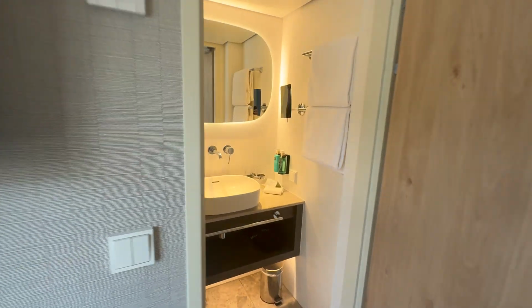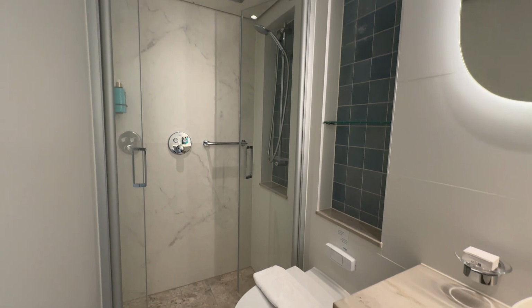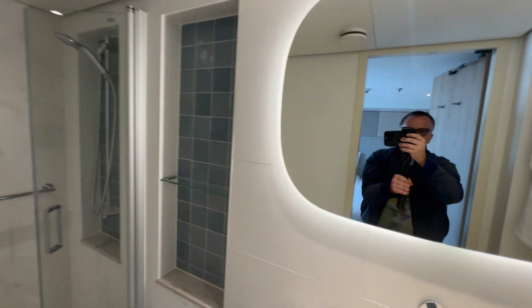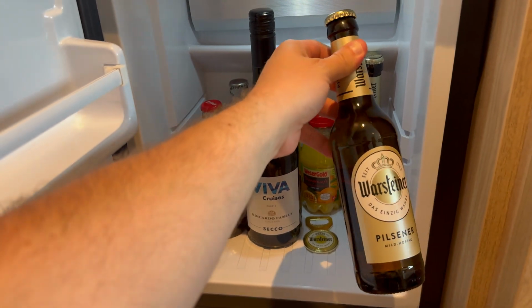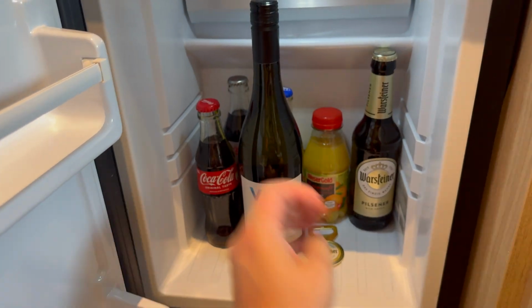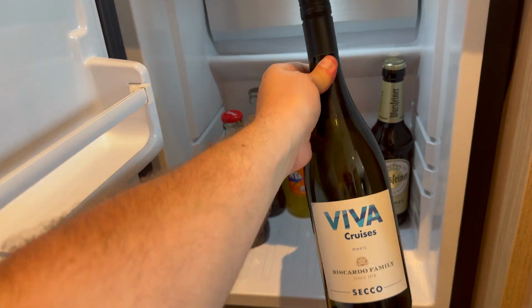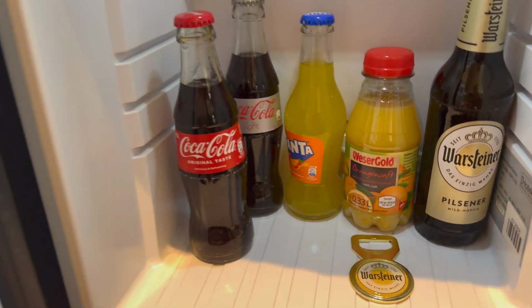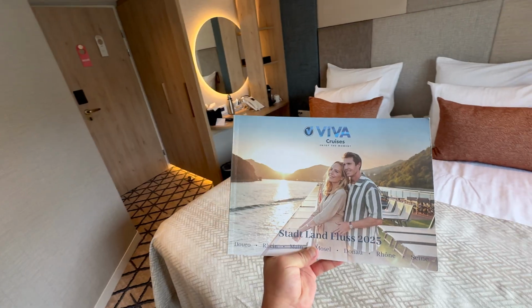And then in the bathroom, it's quite chic. There's a sink with a toilet and a really lovely shower. The water pressure was amazing. It's better than my apartment in Toronto. They also have a mini fridge. Every day the mini fridge is replenished, and on the arrival day you're given a complimentary bottle of Prosecco. You can also have some fresh juices, some Fanta, Coca-Cola, and of course Warsteiner.